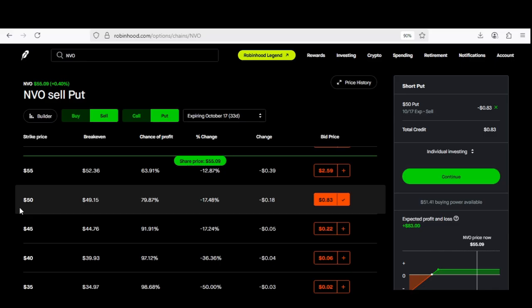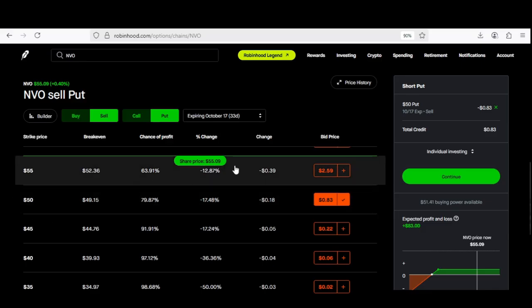So if the trade does decide to go against me, then I now own 100 shares of a stock that I wanted to own in my portfolio in the first place, at a much lower price than when I actually got into the contract. So that right there is the first undervalued stock that I'm going to be using to grow my small account portfolio. And the strategy I'm going to be using is the CSP, or the cash secured put.